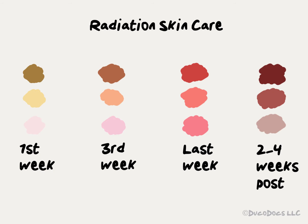By 2 to 4 weeks after finishing treatment, the redness begins to fade and turn into a sun tan or a darker appearance. This darkened skin reaction fades away at its own pace, and everybody's different. Sometimes it takes 1 to 2 months, sometimes it can be much longer, sometimes that darkened skin reaction is permanent.